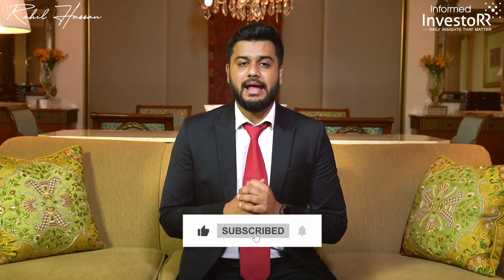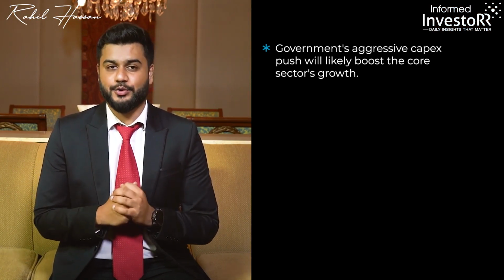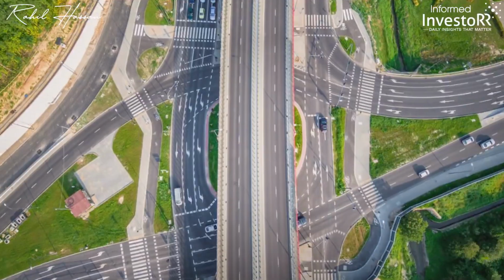With the weakening global and domestic demand, India Ratings believes that the growth in the infrastructure industries would be under pressure in the ongoing fiscal year. In the long term, however, we continue to be optimistic as government's aggressive capital expenditure investments will likely boost the core sector growth. Easing global commodity prices should also partially relieve the pressure on input prices.